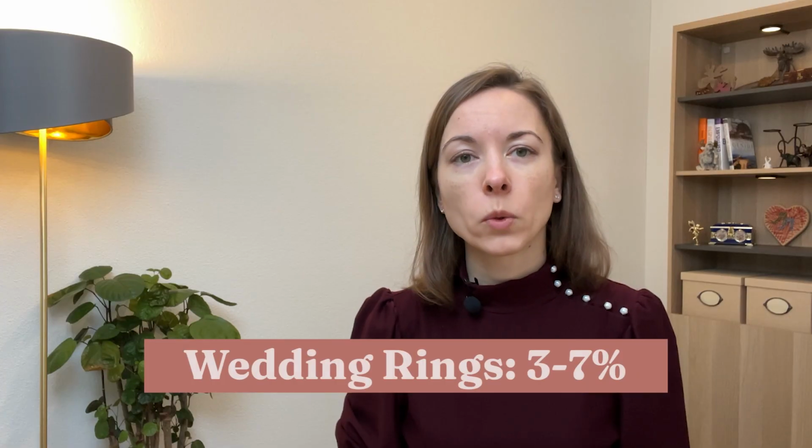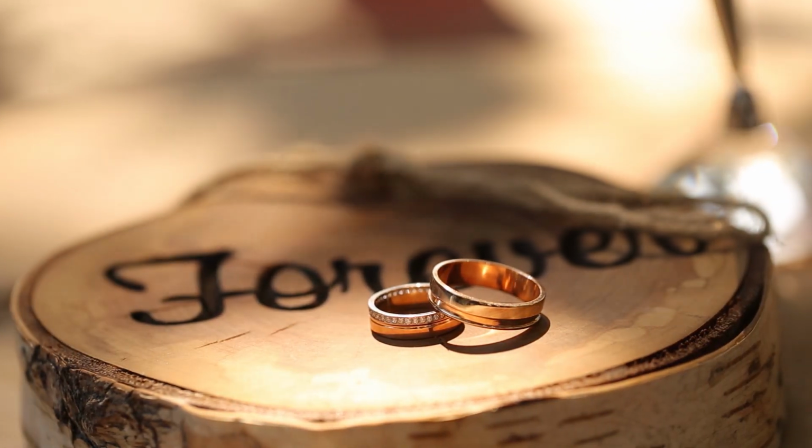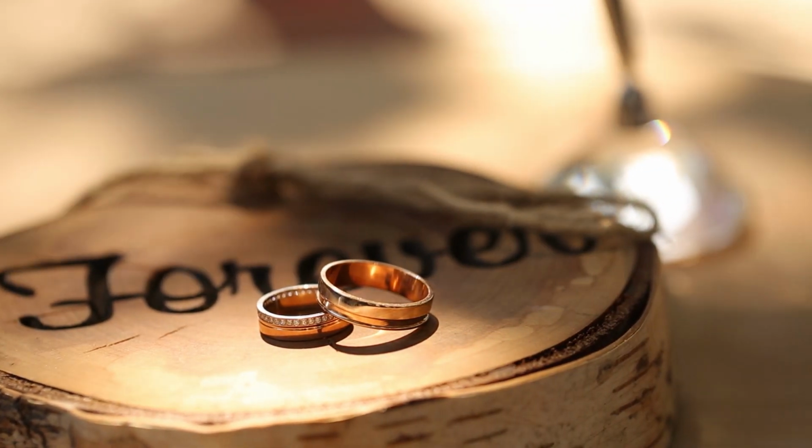Wedding rings. Wedding bands are a must, but it's easy to get carried away. You can go for something simple and classic or splurge on diamonds and engraving. Choose something meaningful and within your means.